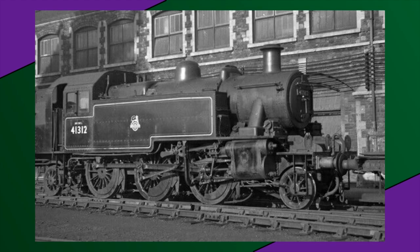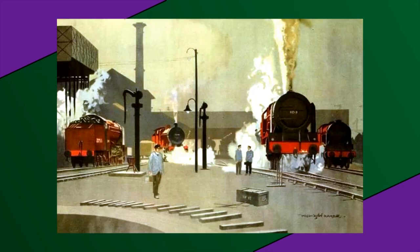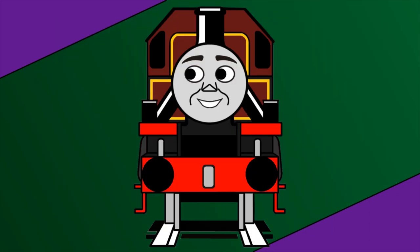Shortly after arriving, Arthur requested a repaint. He had grown rather sick and tired of wearing the boring British Railways black, and wanted to honor his LMS roots, as he was an LMS design. The condition was that the lettering would be that of his new home, the Northwestern Railway. This would become the precedent for all engines' lettering on the Northwestern Railway.